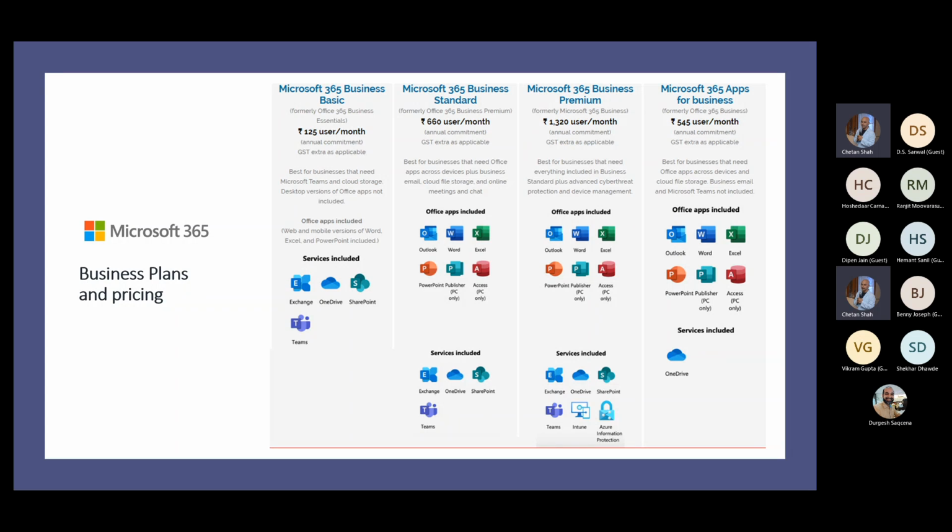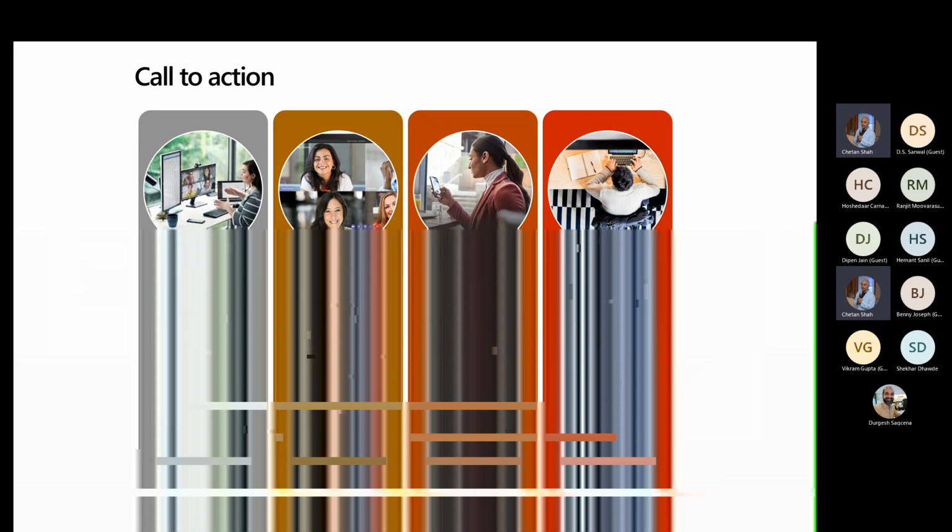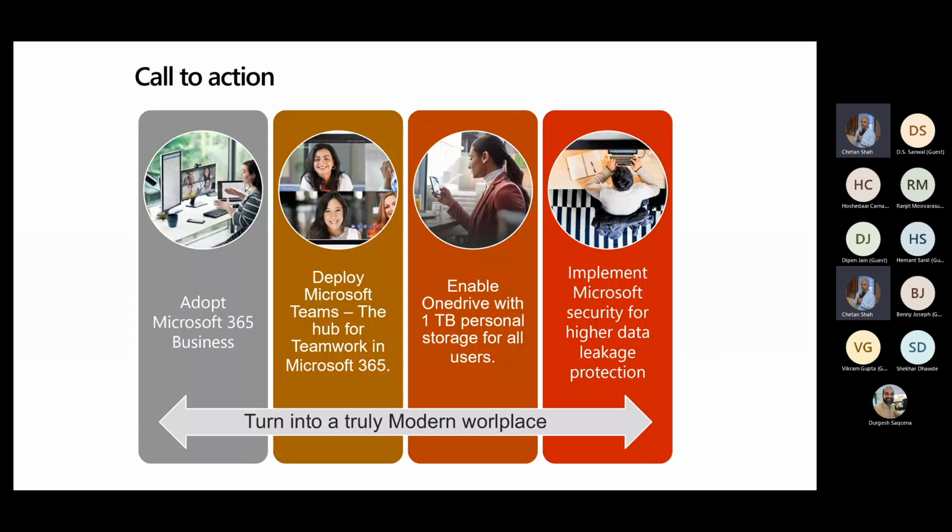All right, so call to action for everybody on the workshop. Very importantly, adopt Microsoft 365 Business. You can actually choose plans across your users. You can choose different plans.